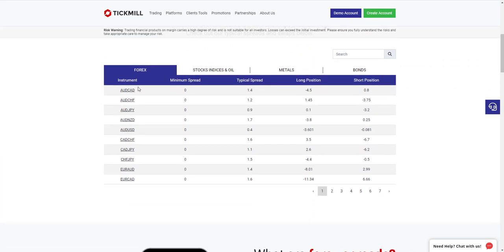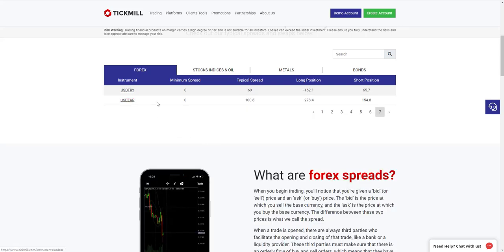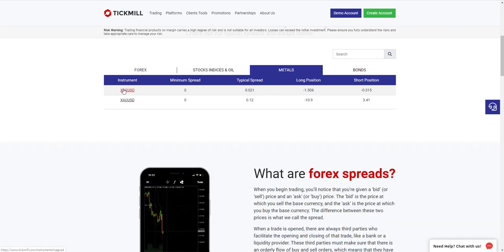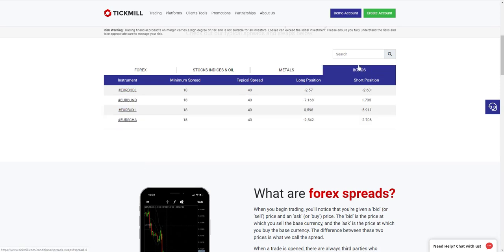As we can see here, a wide list of different currency markets available to trade with, including all the majors and exotic markets as well. And if we scroll through, you can actually see there's 7 different pages here of different currencies to trade. There's also stock indices and oil markets with all the popular stock exchanges and indices available to trade on. There's also metals as well, gold and silver, and bonds.